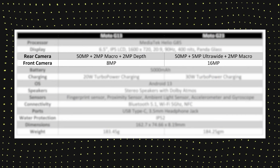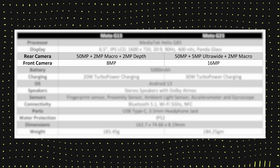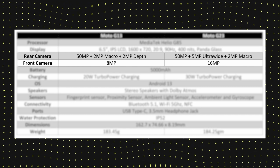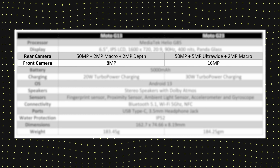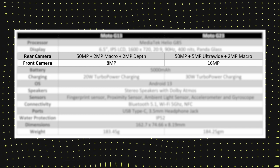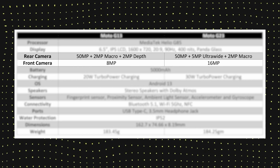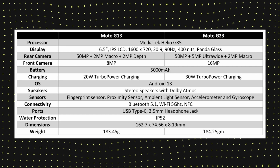The second difference is in the cameras. The Moto G13 has a secondary 2MP depth sensor on the back, along with a 2MP macro camera. On the other hand, the Moto G23 has a secondary 5MP ultrawide camera and a third 2MP macro camera. It is also worth mentioning that Moto G22 had an 8MP ultrawide camera, so the megapixel count has gone down in the Moto G23. The selfie cameras are also different. The Moto G13 comes with an 8MP selfie camera, whereas the Moto G23 has a 16MP selfie camera. And finally, both the phones run on Android 13 out of the box.